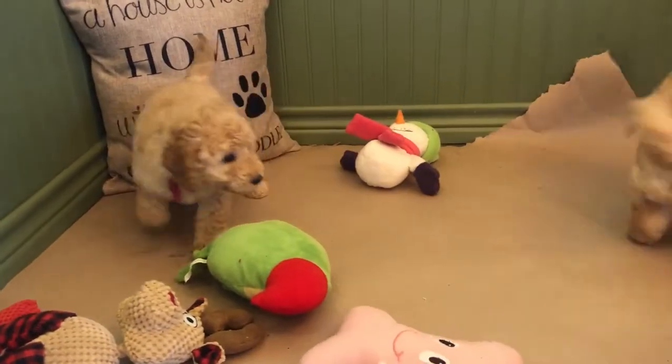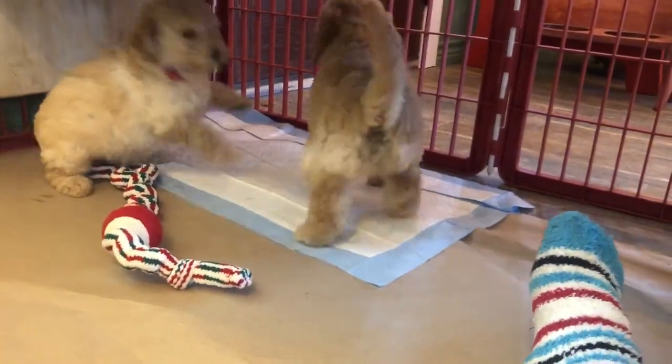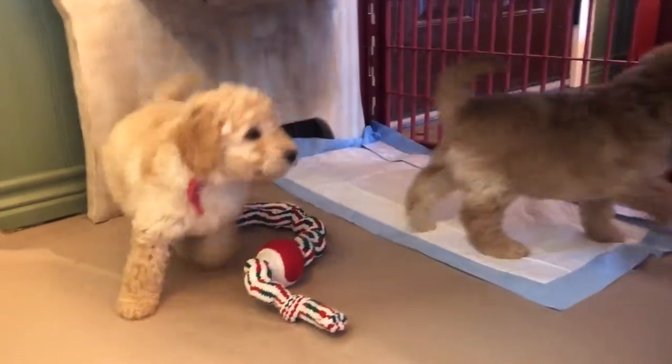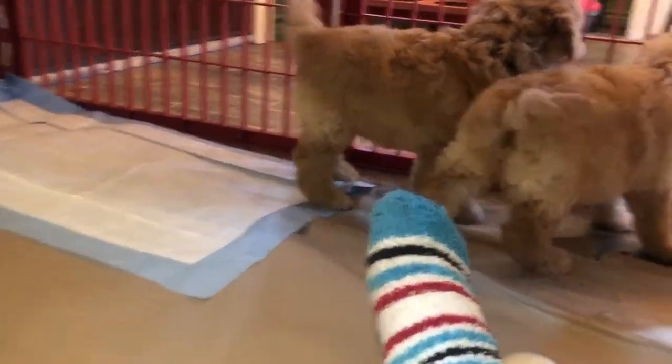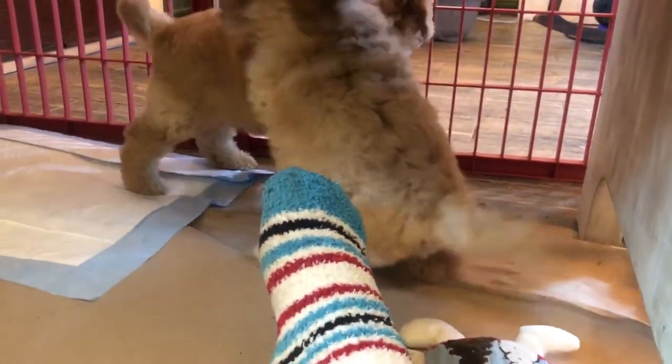Is it cold out there? It's a cold, rainy day. Yeah, come here. You can't go outside. I know you think you're going outside with Daddy. You're not going outside. We're inside today. Just too cold and too wet. Come here.